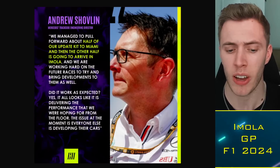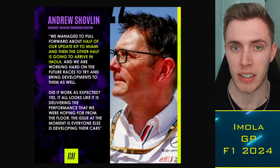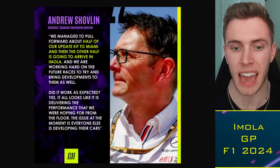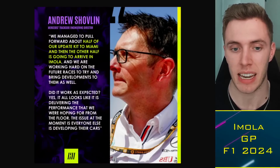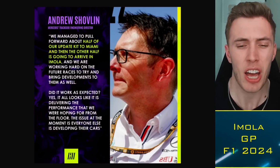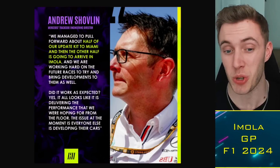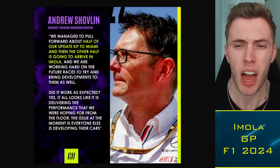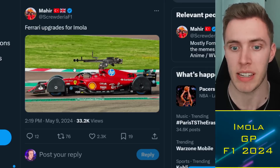But maybe some signs of positivity there from Mercedes, because I think the feeling was when they brought this upgrade, certainly to Imola as well, we'll see what they bring next, is it actually going to work? Because their simulation tools have been telling them the wrong stuff for several years now. So can they be confident their upgrade is going to work? Not really, but they saw apparently what they expected to see. So I guess that might be some degree of positivity, but Ferrari have much more reason to be positive.